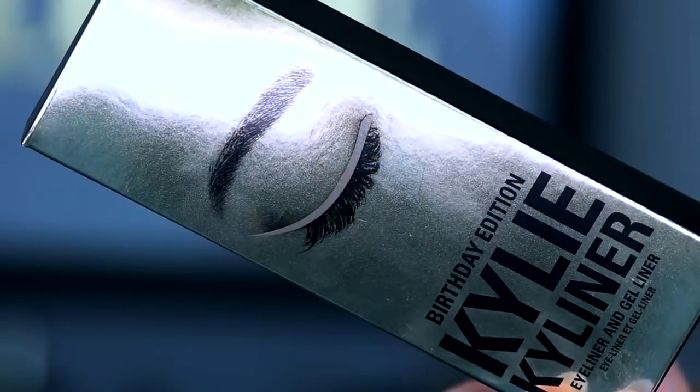From there, we have the Kyliner set, and I love the play on words. I just think it's so cute. If my name was Kylie and I came out with cosmetics, I would do the same thing. I think it's adorable. So we have the Kylie Kyliner. This is an eyeliner and gel eyeliner.